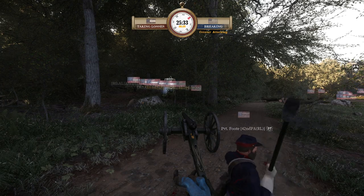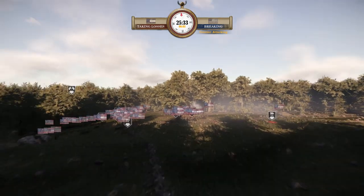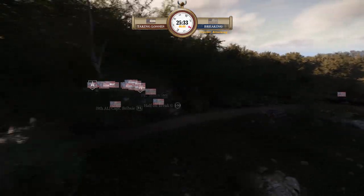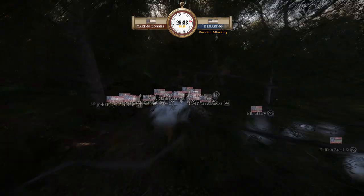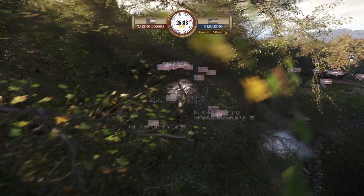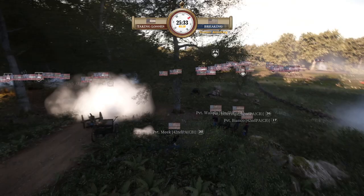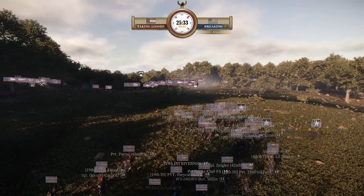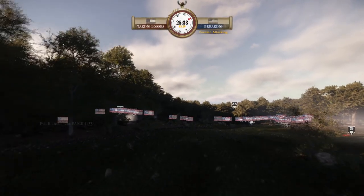Here they come. These guys got the shot off. Took it a little bit high. Oh, now they got the shot off. But I don't think it was canister. I think it was shell and it just bounced up. Yeah, but they're going to get chased off here for tickets. Can't really afford to lose. See what the Union's thinking next.